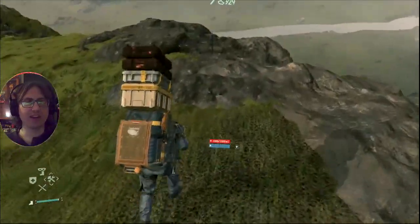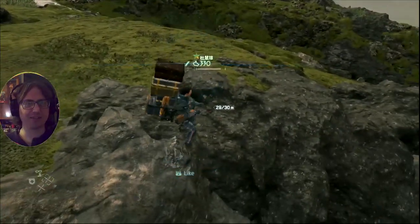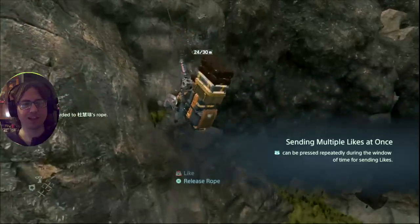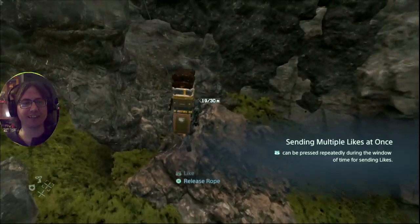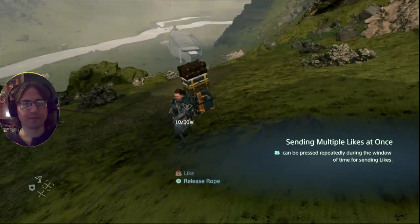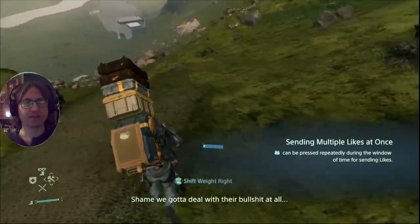Stop falling. 329 likes though. This is very well liked. Okay. Can be pressed during the window time for centilikes. So I guess you can just mash the button during the time window. And give it a million likes. Cargo high. Shame we gotta deal with their bullshit at all.